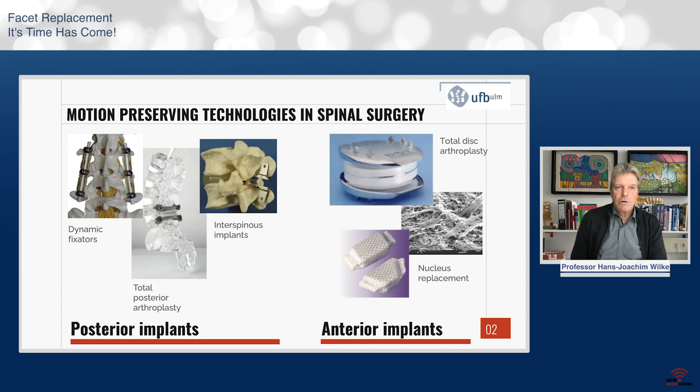So we already have heard in the last presentation that we have different possibilities of motion preserving technologies, and I will not go into the anterior implants, and we have seen that the total posterior disc, the total posterior arthroplasty is something special from the posterior implants, and I will only concentrate on this now.